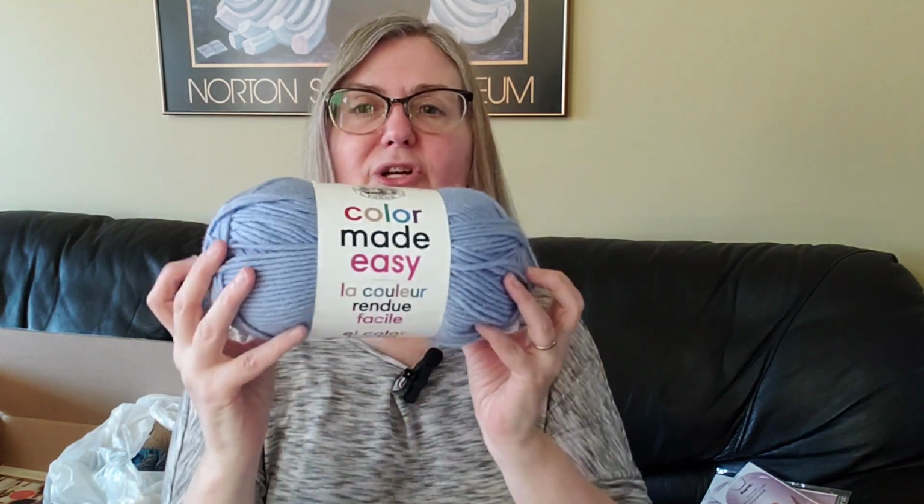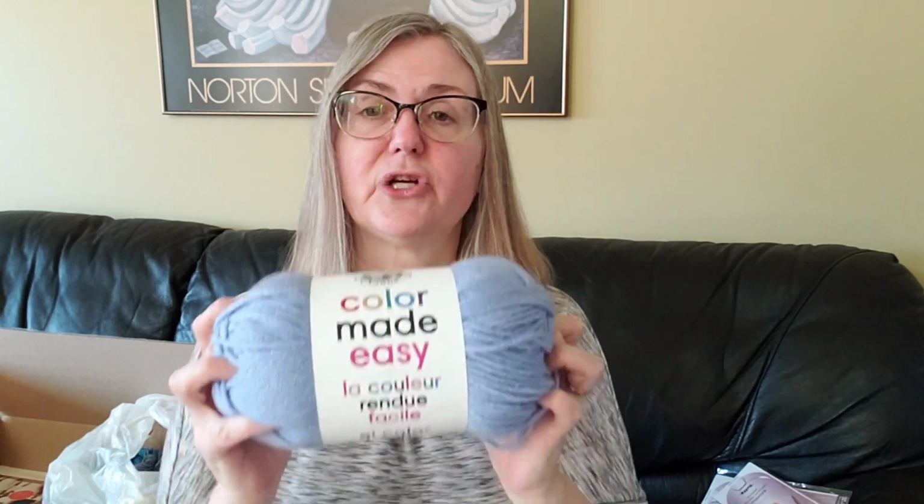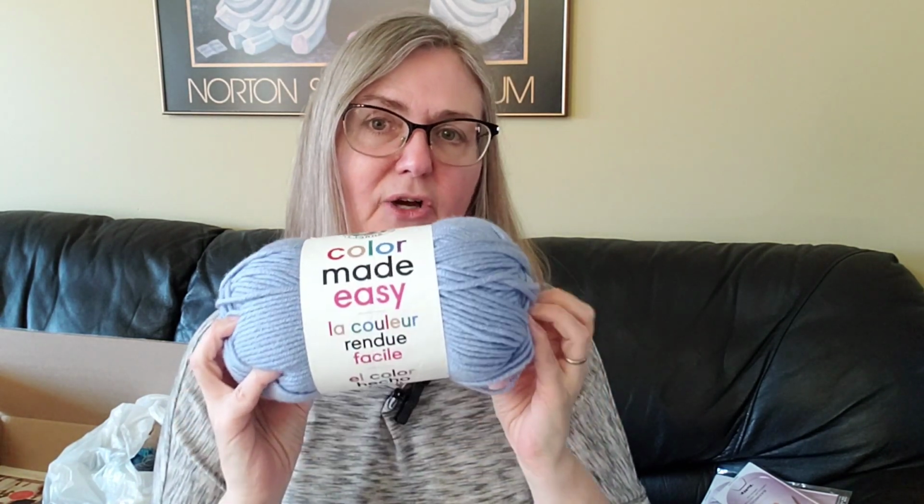Another thing she sent me, which I'm actually very excited about, even though it is not technically my colorway. But the yarn is something I use all the time, and it is discontinued. So if anybody has this yarn, call me. Color Made Easy yarn. This is a discontinued yarn. This is 100% acrylic, and it is a bulky weight 5.